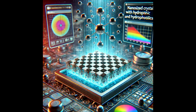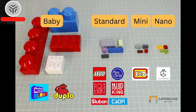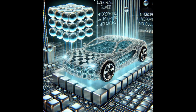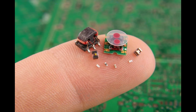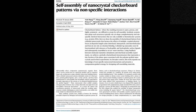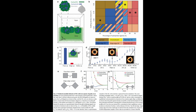To determine the most effective surface chemistry, extensive computational experimentation was conducted under the guidance of Gaurav Arya, a professor in the Department of Mechanical Engineering and Materials Science at Duke University and co-senior author of the study. Through simulations, the ideal molecules for attaching to the nanocubes were identified, and the interactions and assembly of the cubes on the water surface were predicted. These simulations were continuously refined, using experimental data provided by Tao's lab.